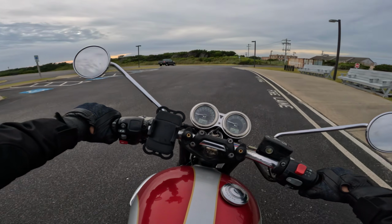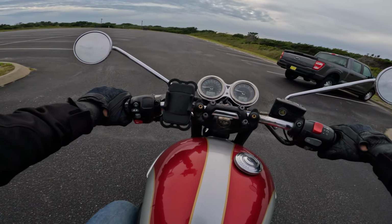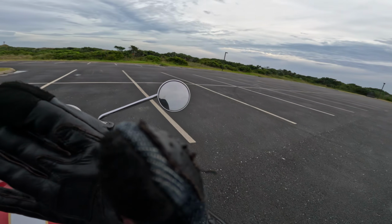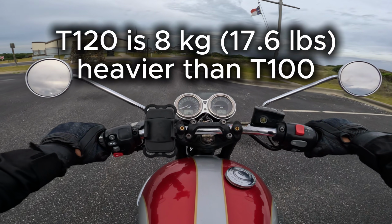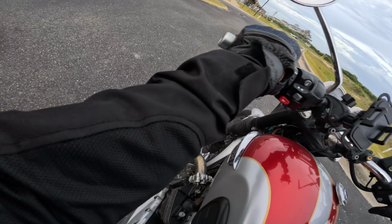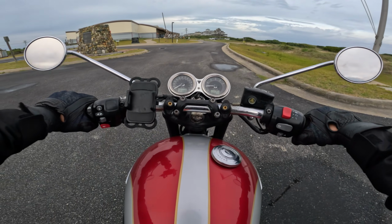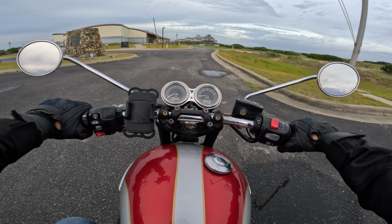As I go into low speed mode here, one thing that I'm reminded of with this motorcycle is that because of all that extra stuff on the front end, you have a lot more weight. The motorcycle itself is only, I think, between the T120 and the T100, about 17, 18 pounds, something like that, between the two. But you feel it all in the front end. And when you're trying to go around slow speed maneuvers, like riding around this parking lot or going around a low speed curve, it's very sluggish, I would say, in comparison to the T100.